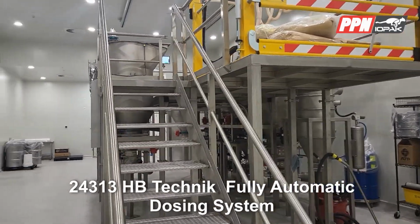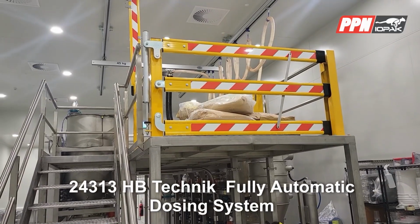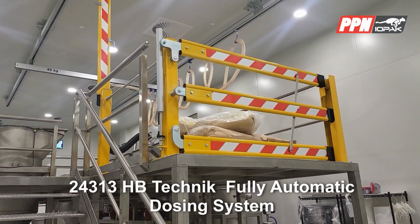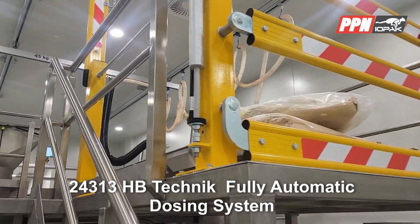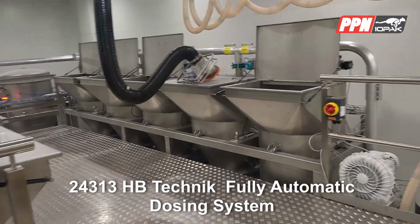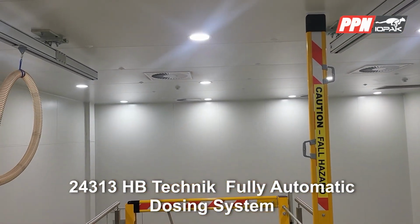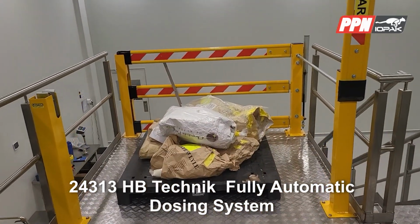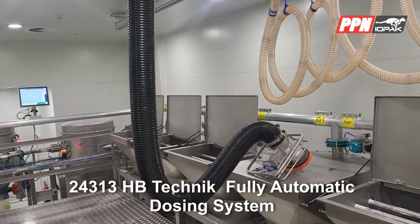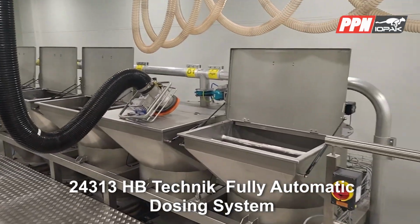We have the pallet loading station where the forklift would take the pallet up and put the pallet of ingredients up onto the safety pallet gate system. As you can see, and these bags will then get picked up using the Schmalz vacuum lifter, which can travel along to any of the hopper stations.